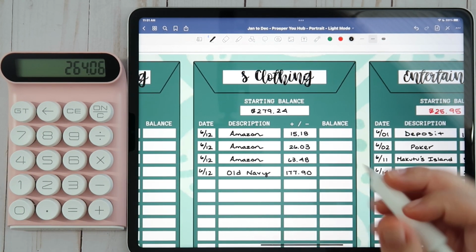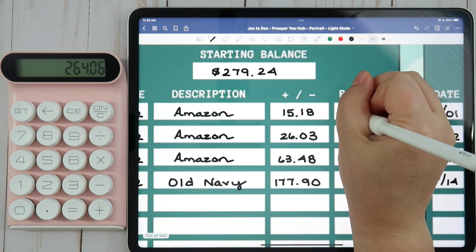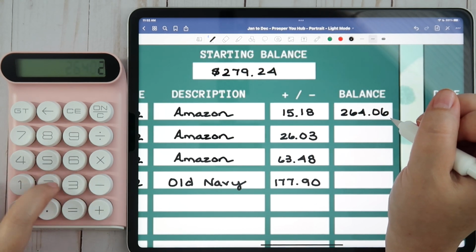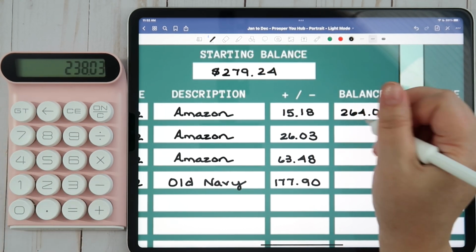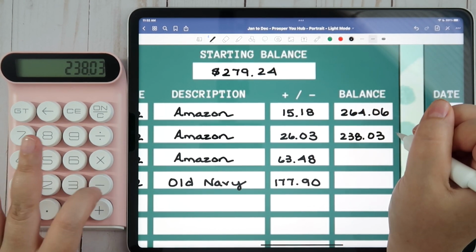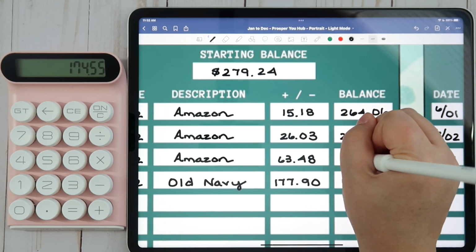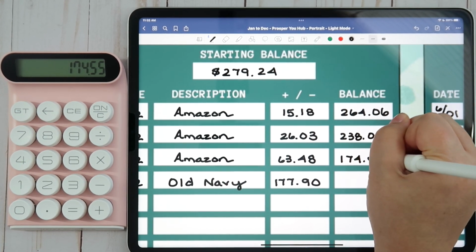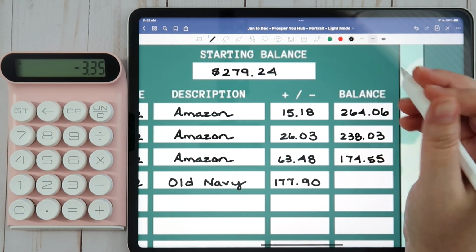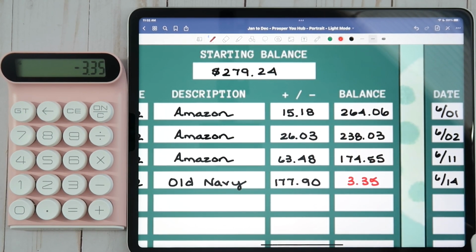So 15.18, the balance was 264.06, and then another Amazon for 26.03, so 238.03, and then 63.48, it's 174.55, and then 177.90. And we're negative $3.35. So that's where we're at there.